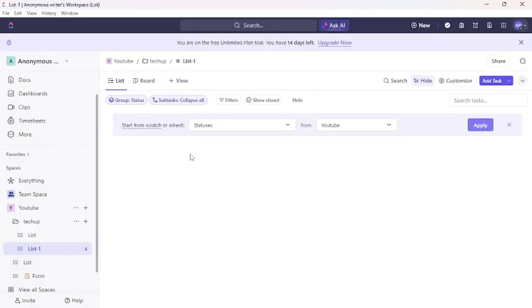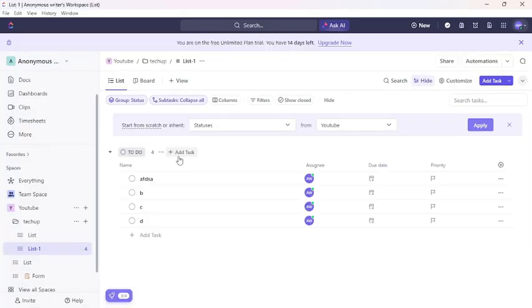Lists are the foundation of organizing your tasks in ClickUp. Create lists for different areas, like personal growth, meal planning, hobbies, projects, to-dos, and errands.